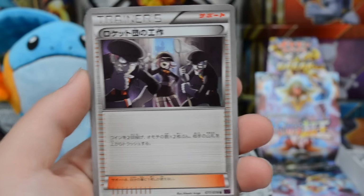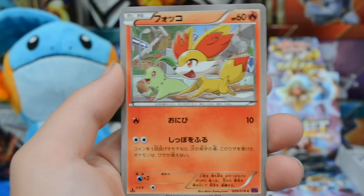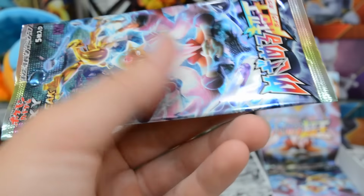Anyways, we have a Team Rocket's Handiwork, I think. Oh my gosh, it is late. It is past midnight. Fennekin, Wormadam. Ooh, and a Lucario holo. Cool. Yeah. So leave this one up. Maybe we can find a Mew holo in this box. That one would be my favorite one from this set.